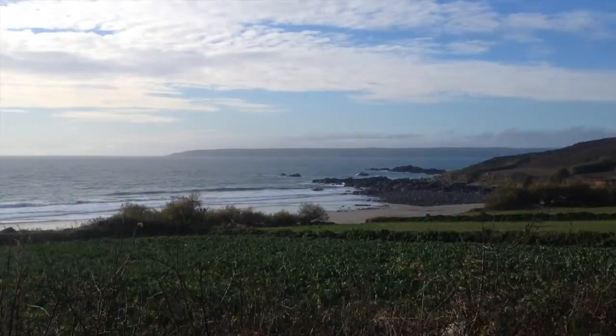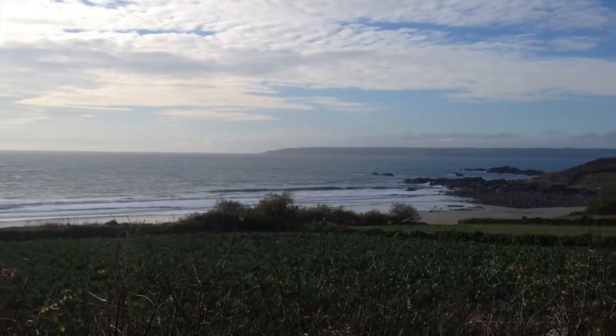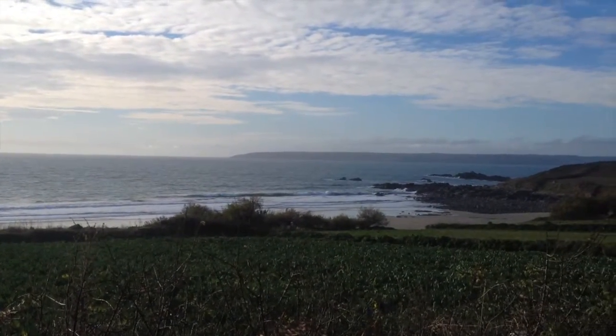Look at that for a lovely view. Looking across Mounts Bay down towards Penzance area.